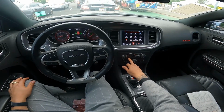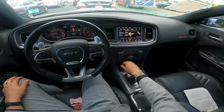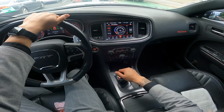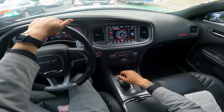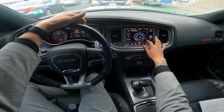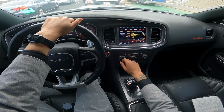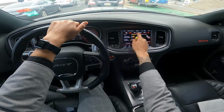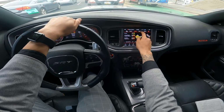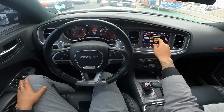Oh, the SRT mode. Wow, look at that. You got race options. Wow, launch control, shift light. You can actually select the revs that you wanted to sit at for your launch control, which is insane. That's for pretty much racing. Different modes: track, sport, custom. So when you put it in track mode, as you see there, it's in track mode.